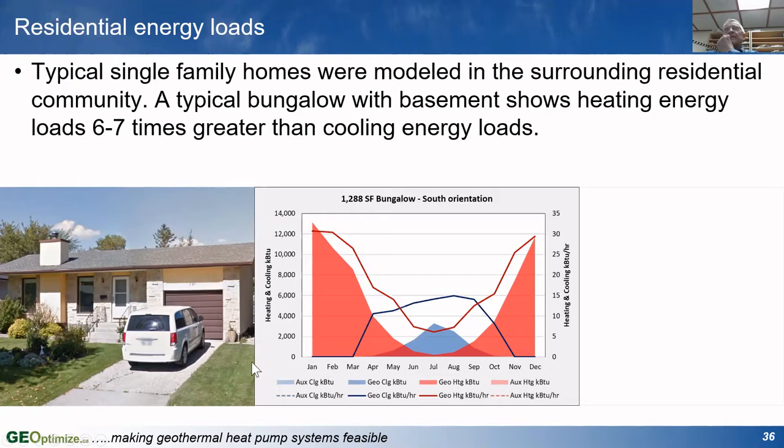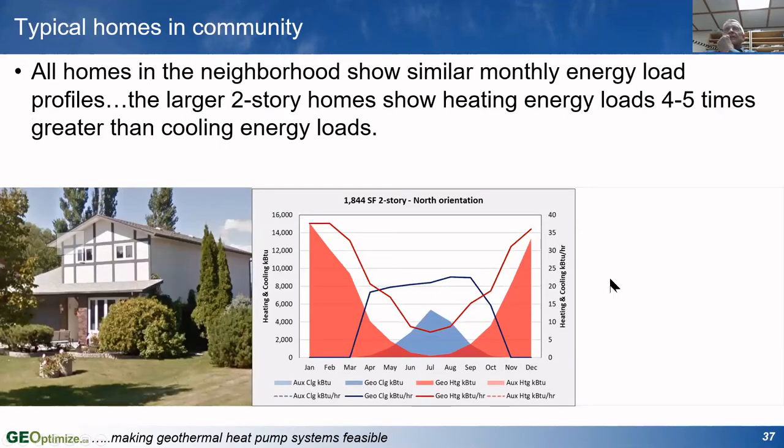Homes are basically, the energy loads are basically based on what the climate is doing or what the weather is doing outside. So looking at typical homes around there, they're all very similar. The numbers are a bit different based on the size of the home, but they're all going to be extracting more energy from the ground than they're putting back in.